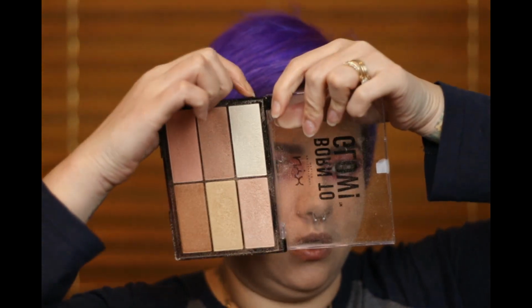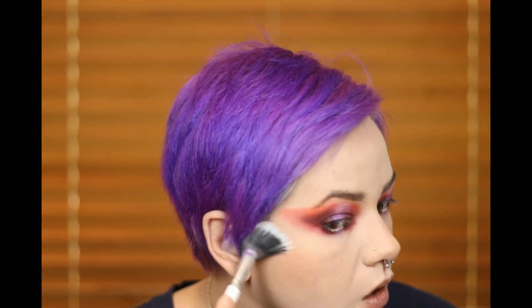Okay, so I've done my bronzer and blush. I'm going to quickly grab a highlighter. I'm going to take my Born to Glow palette from NYX, and I'm going to take this shade here, and I'm just going to highlight real quick, because it looks like she's got quite a bit of highlighter just here.